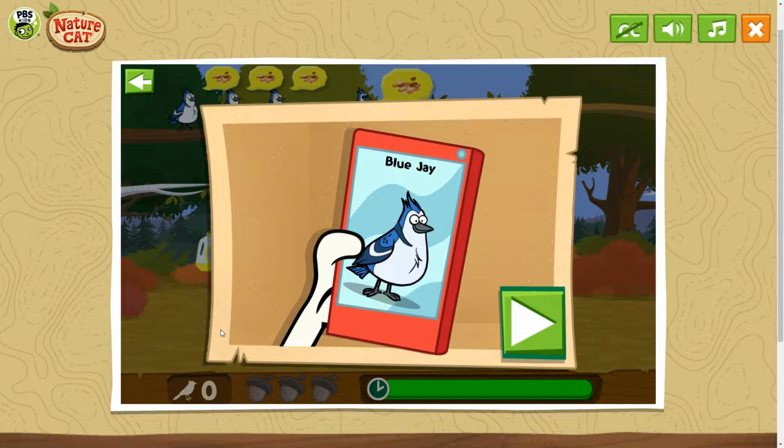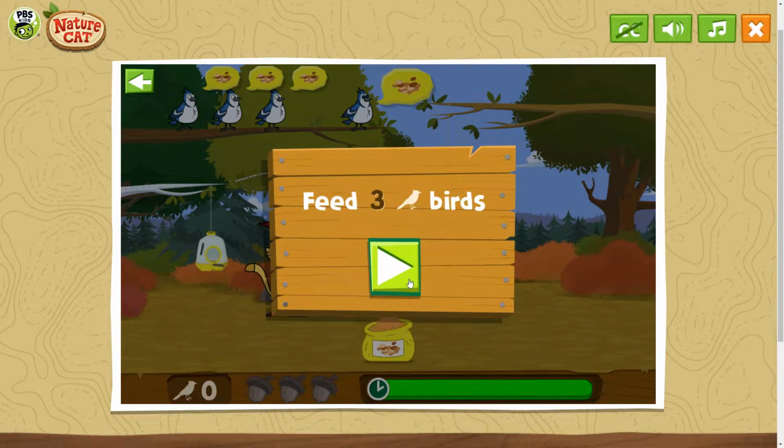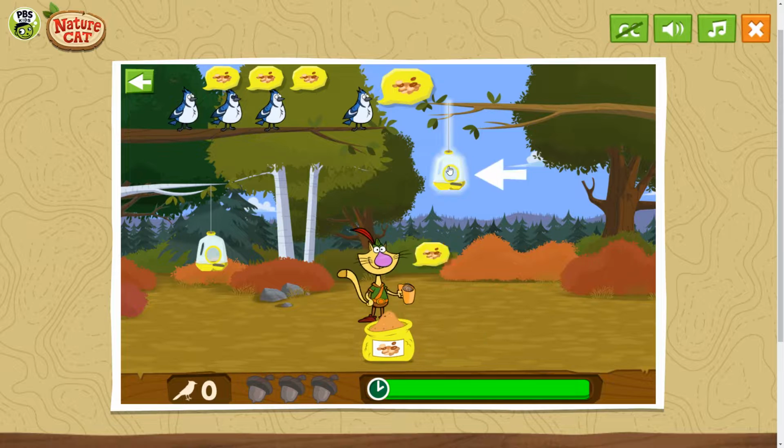The blue jay. Blue jays also like to store food to eat later. Fill this hanging feeder with seeds to feed one bird at a time. Onward and seedward! We need to feed 3 birds to get to the next level. 3, 2, 1, go!